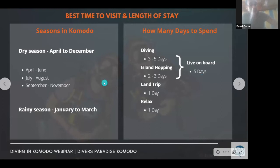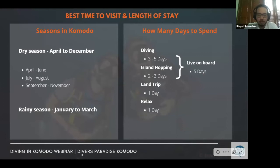How long to stay in Komodo? The longer, the better. It should be at least 2-3 days for sure. I would say the best would be to spend 1 week just for the national park, 5 days diving at least, and then a couple of days to rest, because you're going to be diving at least 3 dives a day. It's going to be very tiring, especially since you dive with the current. So that's about how long to stay.